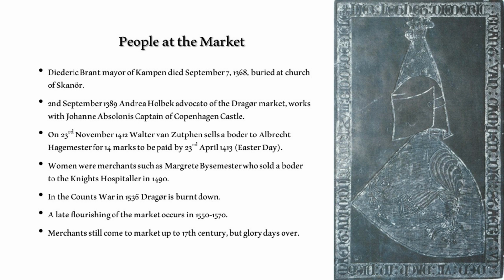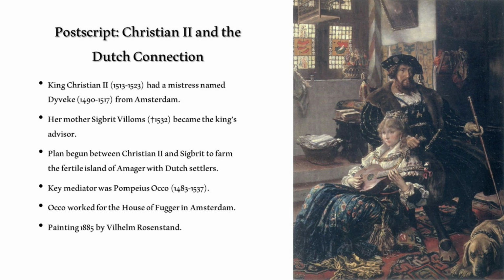But in the Count's War, the civil war in Denmark before the Danish Reformation, Drahwa was burnt down. A late flourishing of the market occurred in 1550 to 1570, and merchants would still come to the market up to the 17th century, but the glory days were gone. There was, of course, the renewal in the late 18th century, but this is not renewal of the same market.